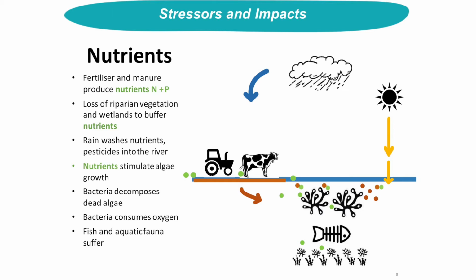And if you run compost and you're big on compost, you might know that decomposition process takes oxygen. So as the bacteria decompose the algae, they suck the oxygen out of the water, and we then get low dissolved oxygen, and we can get fish kills, which we did see here in the Manning, not too badly luckily, but after the January rain.